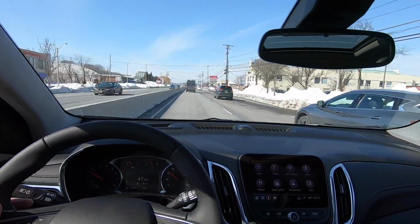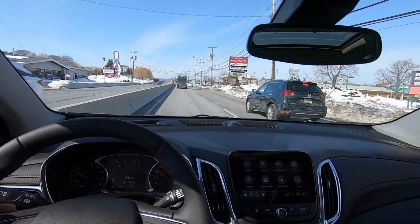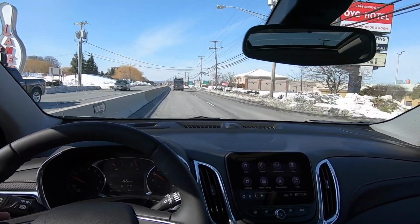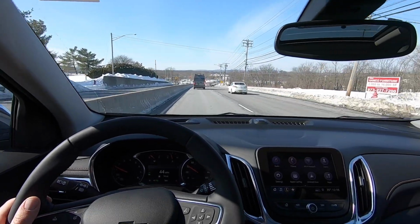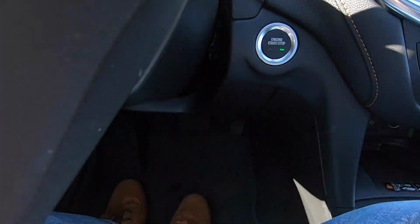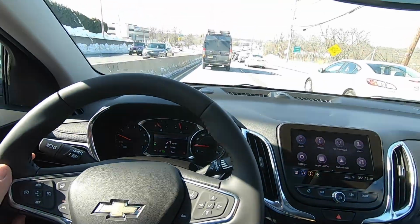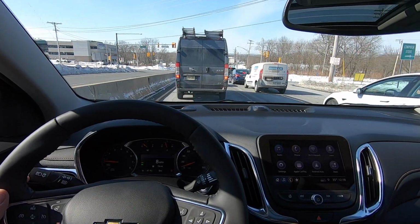I've done another video about it in the Equinox Premier in the past, how it worked and how to activate it and all that sort of stuff. But you know, the concept is really neat. Let's see how it stops. It's stopping, it's stopping, it's stopping. I'm not doing anything. No feet on the pedals. I'm covering the brake because I'm nervous. But look at that.